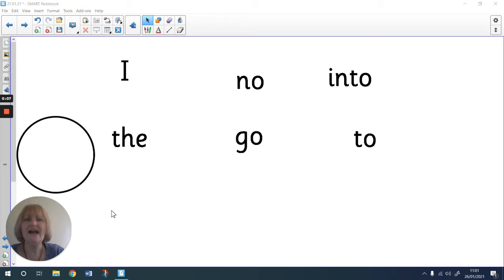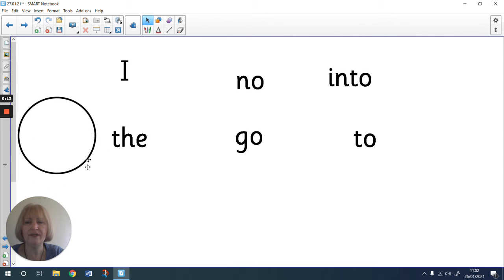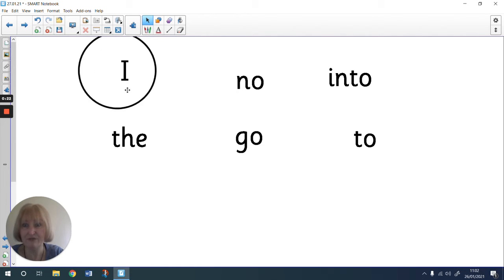Okay, here are those tricky words again. And here's my spotlight circle. I'm going to pop it onto a word. And when it goes onto the word, I want you to try and remember what the word is and shout it out. Are you ready?